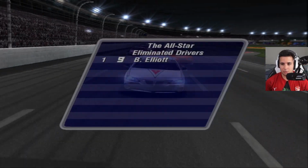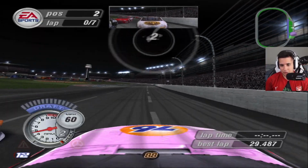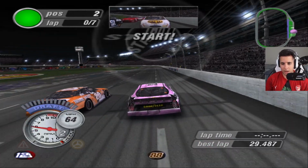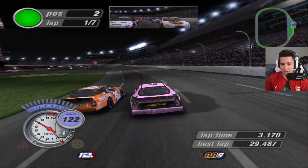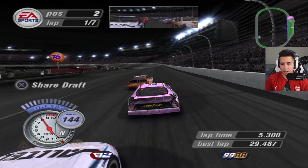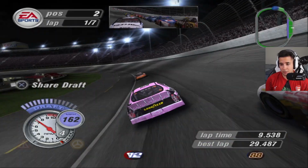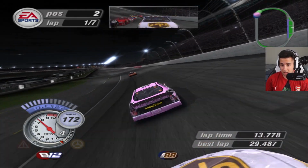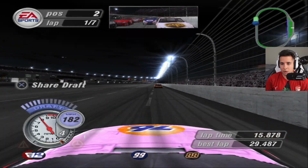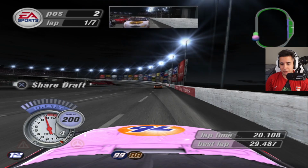Alrighty. So, eliminated drivers, the guy that blew an engine, unfortunately, for Bill Elliott. There's nothing special here, just 7 laps. We're on our way. Now, do we actually want to finish first? This is where we don't know what's going to happen because of the inversion. It's all a game here. If you finish first and then they invert the field, well, you're going to be starting, you know, it could be 5th, it could be 10th, it could be 15th. We don't really know. So, honestly, I'd probably like to finish around 3rd.